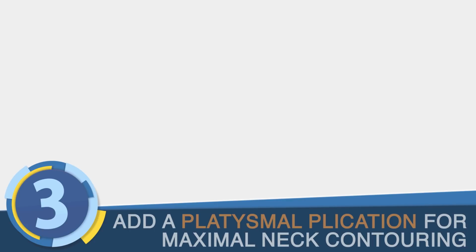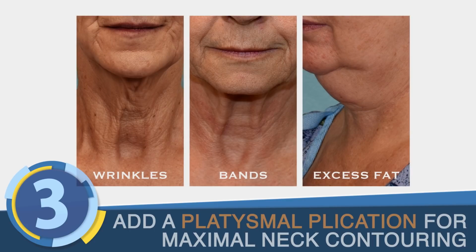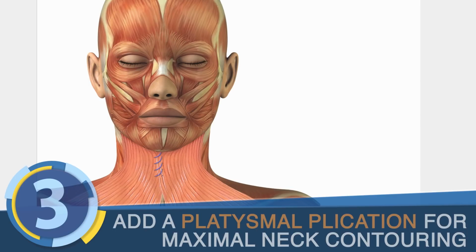Number 3. Add a platysmal plication for maximal neck contouring. If you've got plenty of loose neck skin or a short or round neck that you don't love, please make sure to discuss with your surgeon about possibly having an anterior platysmal plication at the same time as your facelift. The platysmal plication is meant to remove the loose excess tissue of the central neck and retighten the superficial neck muscle layer called the platysma.